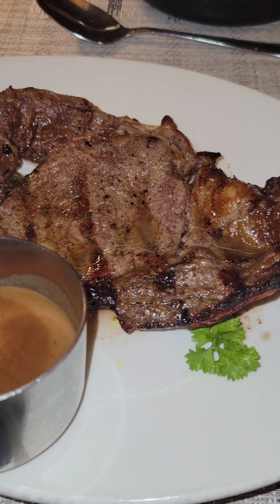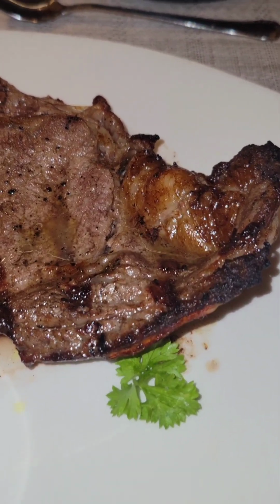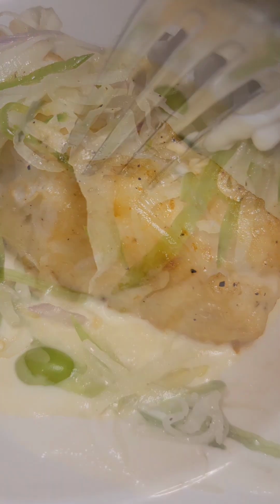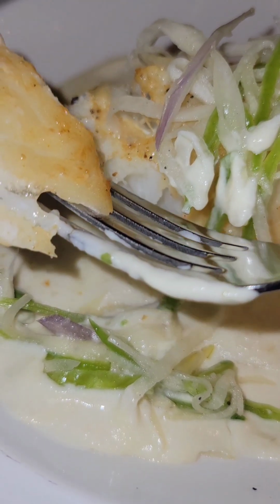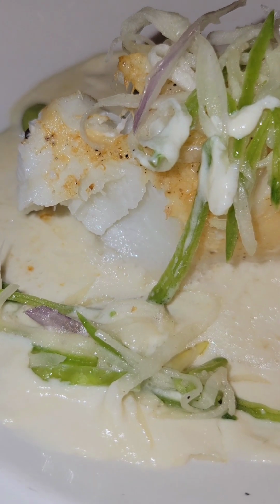And then we tried the steakhouse in the night, and it was okay. I wasn't wowed. We also tried the restaurant called Cristal. I think it's more French cuisine. The fish I had was perfectly cooked. It was just so delicate. The sauce was delicious. I just wish the fish had a little more seasoning and just a splash of fresh lemon juice.